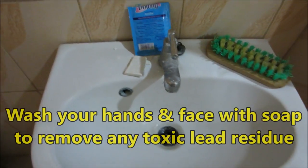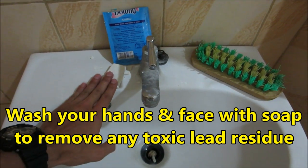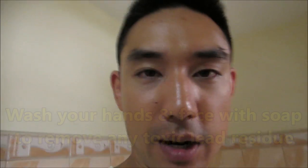Okay guys, and final shooting tip, make sure you wash your hands and face thoroughly with soap to wash off all that gun residue and lead. Otherwise, later on, you may go eat something and you end up eating lead. It's actually common. People go to the shooting range, they don't clean up, they eat something later, and they end up with lead poisoning. Long term, it's going to be a problem. So just make sure you wash up after range day.